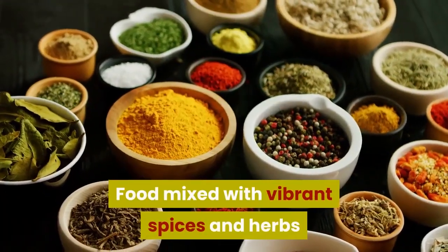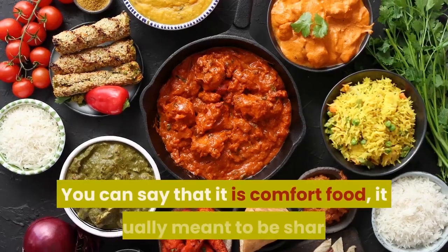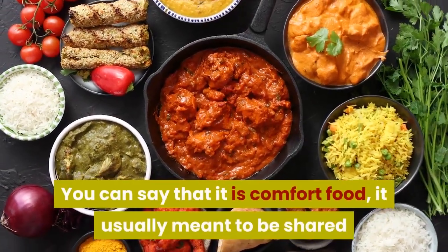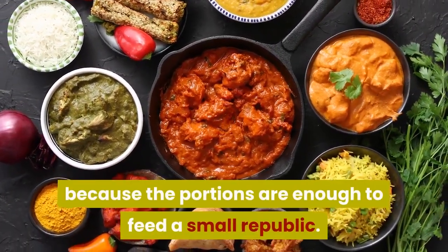Food mixed with vibrant spices and herbs that create dishes with deep and complex flavors. You can say that it is comfort food. It is usually meant to be shared, because the portions are enough to feed a small republic.